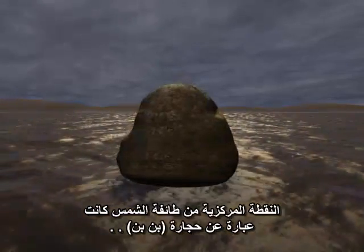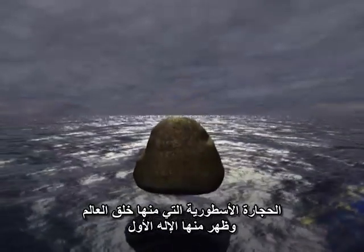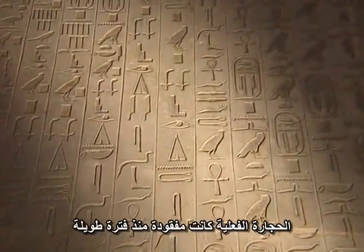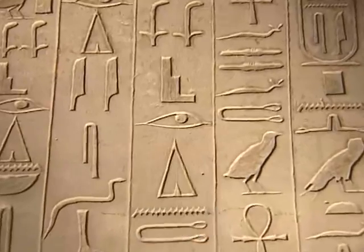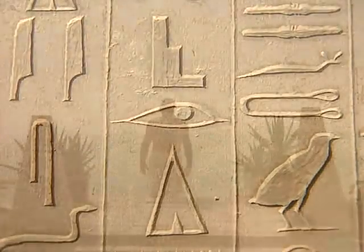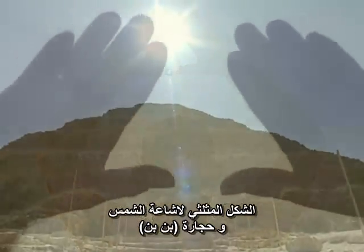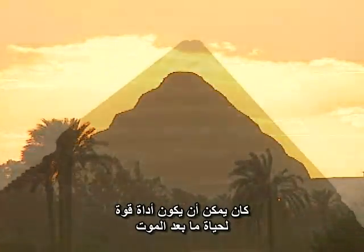The focal point of the sun cult was the Benben stone, the mythical stone from which the world was created and the first god appeared. The actual stone has long been lost, but its shape survives in the hieroglyph for the Benben, which ends in a triangular pyramid shape. For Imhotep, High Priest of Heliopolis, the triangular shape of the sun's rays and the Benben stone, as mirrored in the step pyramid, would have been a powerful tool to guarantee life after death.